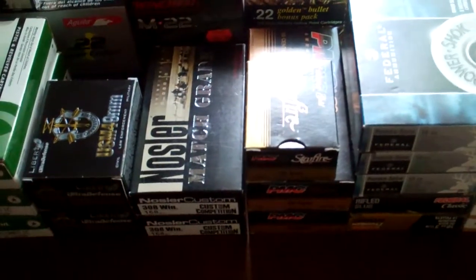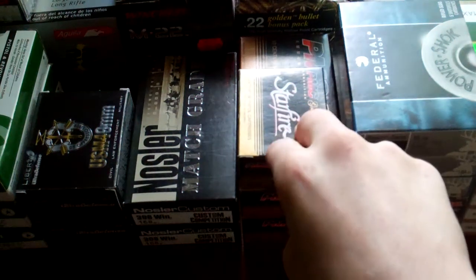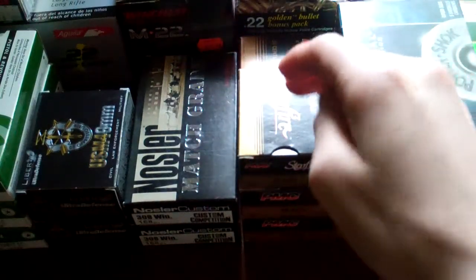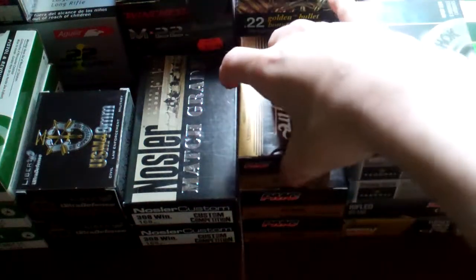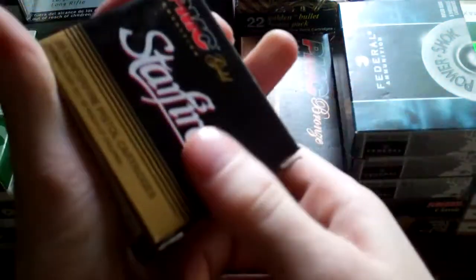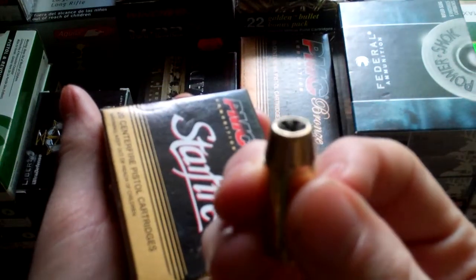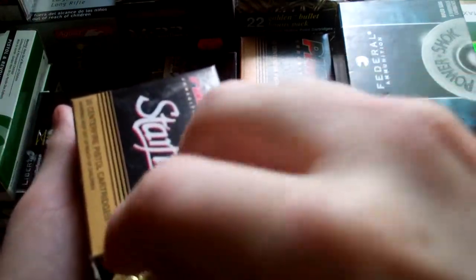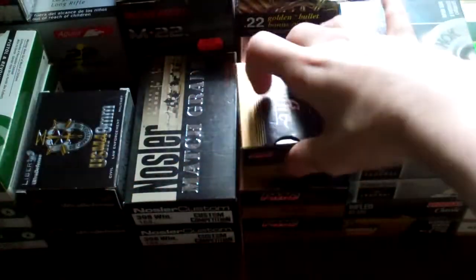And the 45 auto you got here, that's typically more of a self-defense round, just like the 9mm, than a hunting round. Starfire 45 auto rounds, they look like the Black Talons, but actually more like the Winchester Rangers with a Black Talon mixed in, but more of Starfire's, or PMC's, spin on it. As a matter of fact, I'll pull one of those out real quick and show you the difference. So, if you look, it's almost like a Winchester Ranger round, but they got their own little spin on it. There's little minor differences, but it's basically the same thing.